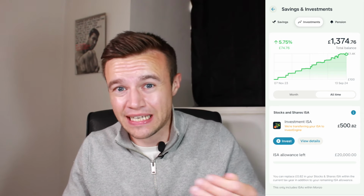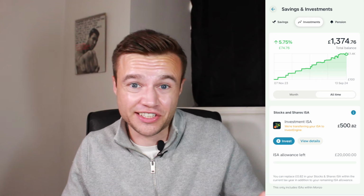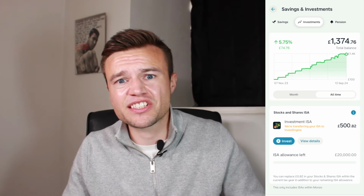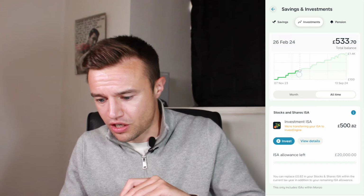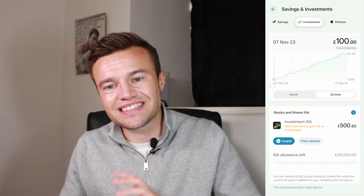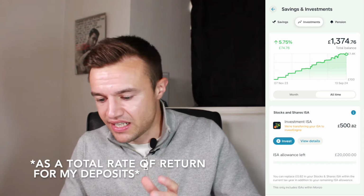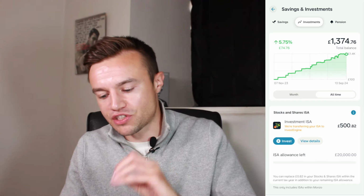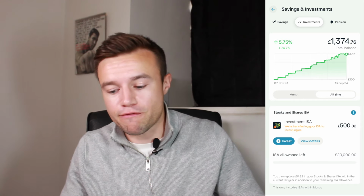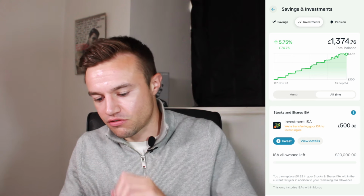I only held it there for 10 months, so I wouldn't have got the annual equivalent rate of 5% like I just mentioned. And the second reason I wouldn't have got the 5% is because, as we can see on this graph, I didn't invest a lump sum at the beginning. I would have only got that 5% rate if I put a lump sum in there for a year. I didn't do this. I used a dollar cost averaging approach, putting money in there every month, as we can see with the little bumps every month through this graph.